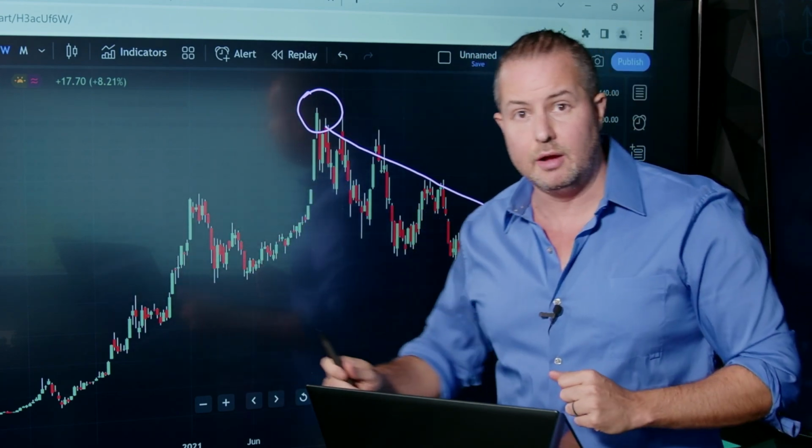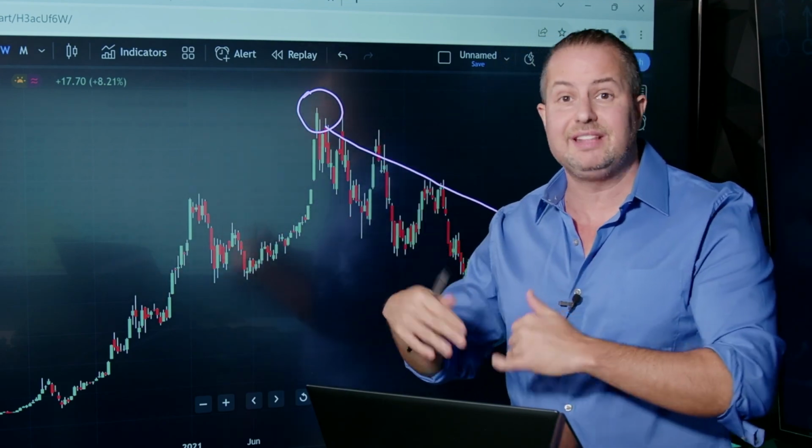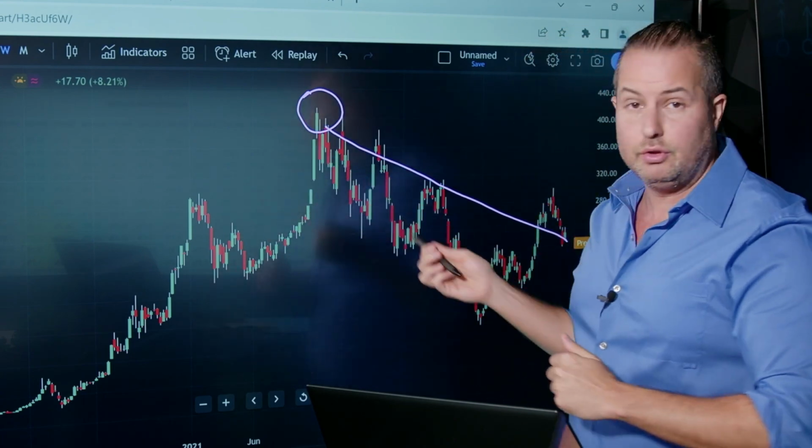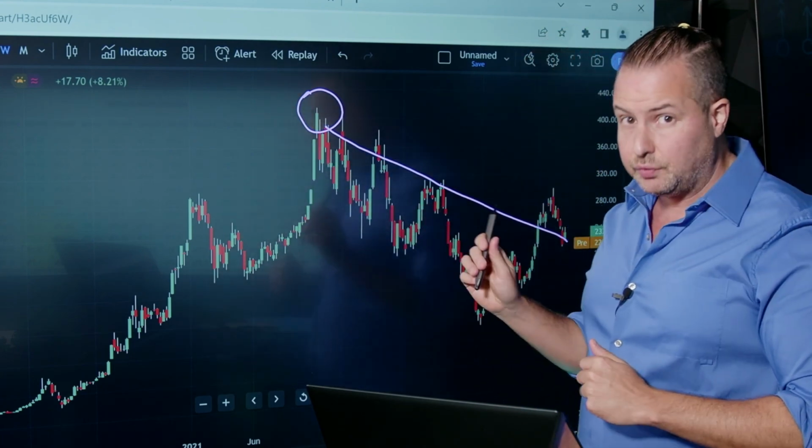Now, what do we know about Tesla? We know that their margins are shrinking. They're cutting their prices on their models because, again, there's so much competition. And so that's really, really important.